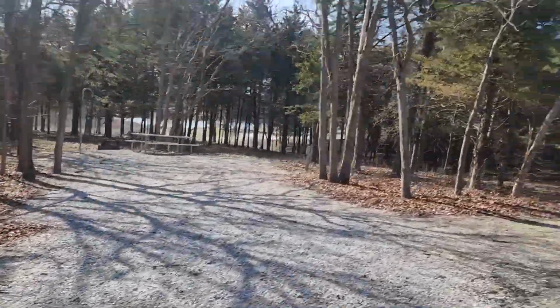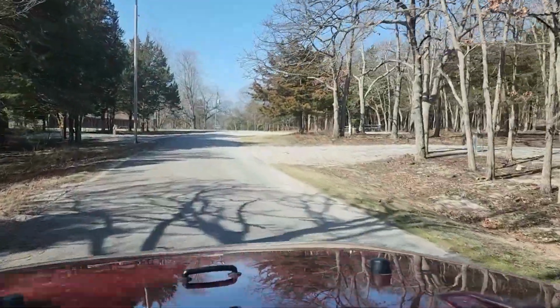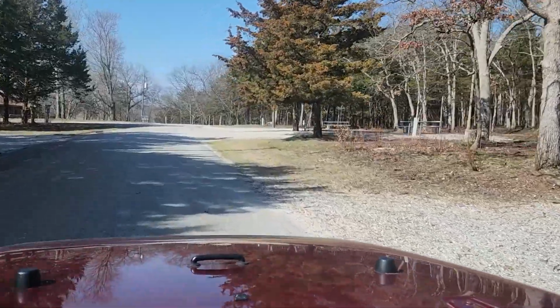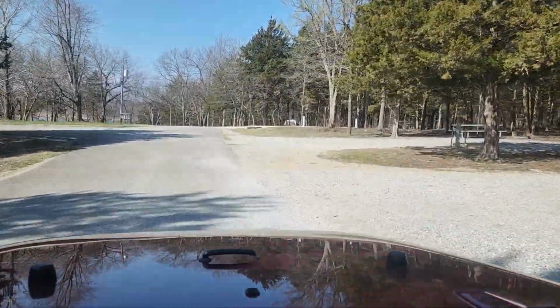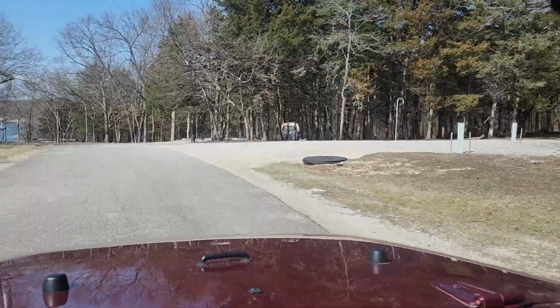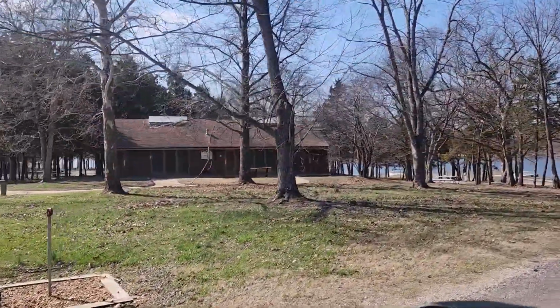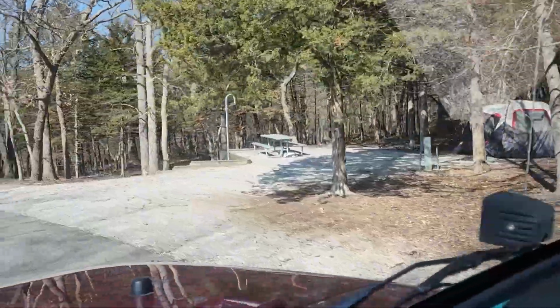Number 7. Number 10 to my right. Number 11 and 12. 14 to my right. 15, 16 is right across from the shower house. I do have somebody up in here tent camping.